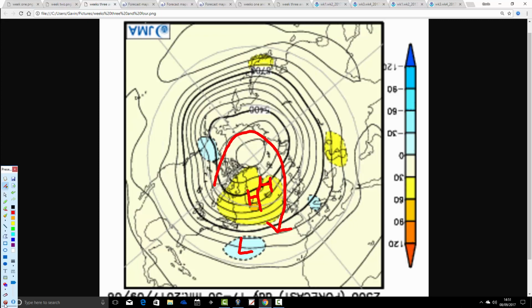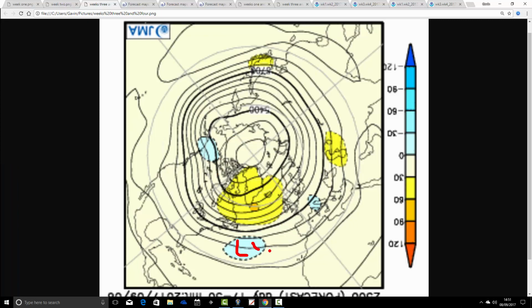And what we'll have to watch out for as well, with this trough just here, is an undercut underneath the ridge. If we got that, we could start to bring some very wet weather in towards southern parts of the country, as at the same time, we have this northern blocking feature, or this blocking feature out to the northwest of the country.